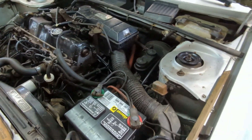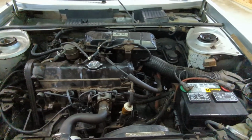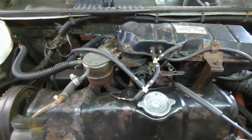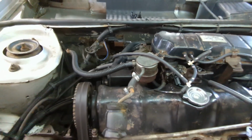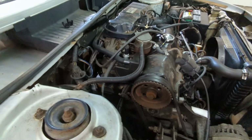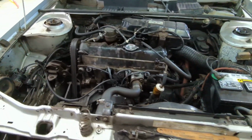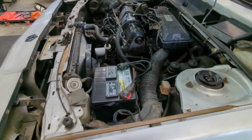But it still runs without it, although one thing I did find when I first started trying to get it to run, a lot of the vacuum lines were not hooked up correctly. So you'll notice I've got a whole bunch of little dots all over the vacuum lines, and that was so that I could actually trace them out and get the engine running a little bit more smoothly. It was not idling well before. Now it idles a little better, but it is pretty rough. So that's one of the things I'm going to be hopefully working on this winter.